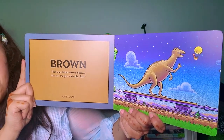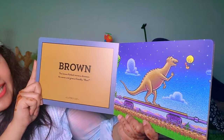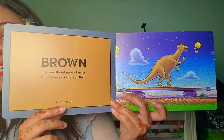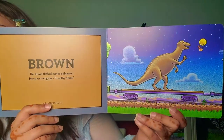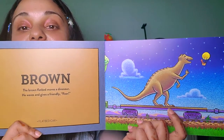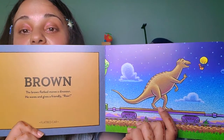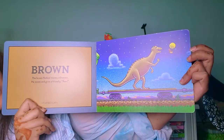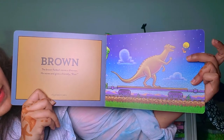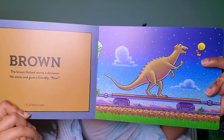The brown flatbed moves a dinosaur. He waves and gives a friendly roar. And that says flatbed car because that's a flatbed right here. And this is a brown flatbed with a brown dinosaur standing on top. Oh, and they are saying hello to somebody, a brown mouse by the looks of it. Very, very tiny right there.